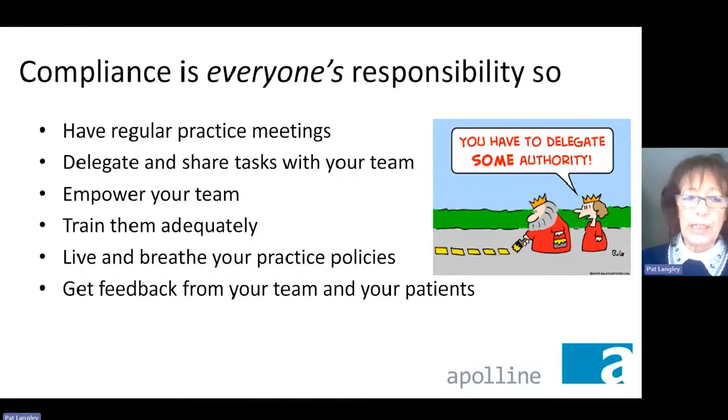And by that I mean, what can you do to demonstrate that and make your lives easier? We'll have regular practice meetings. Delegate and share tasks with your team. There is too much for one person to do, so the same person shouldn't be doing everything. Think very carefully about whether you've delegated tasks to the right people. Who is the right person to be the safeguarding lead? Who is the right person to be the infection control lead? Who is the right person to be the radiation protection lead? And then share the tasks out amongst your team.